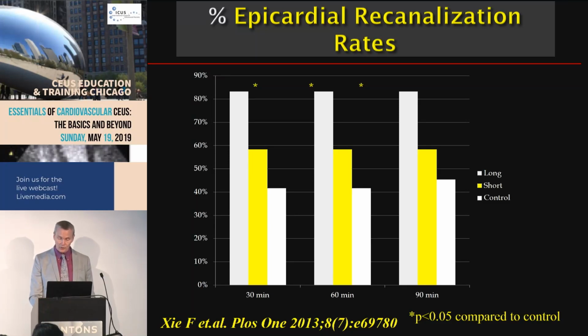And the epicardial recanalization rates with that 30-minute delivery of intermittent high mechanical index impulses, although not what you would get with PCI, were definitely increasing with a short pulse duration, shown in yellow here, compared to TPA. And if you applied a longer pulse duration high MI impulse when you saw the microbubbles replenish the region, we had even better epicardial recanalization rates. So we were getting both microvascular and epicardial recanalization.